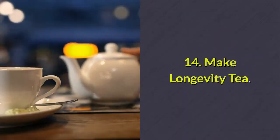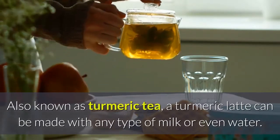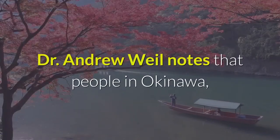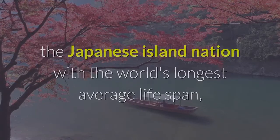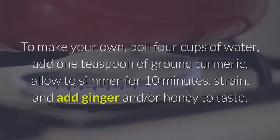14. Make longevity tea. Also known as turmeric tea, a turmeric latte can be made with any type of milk or even water. Dr. Andrew Weil notes that people in Okinawa, the Japanese island nation with the world's longest average lifespan, drink turmeric tea daily. To make your own, boil 4 cups of water, add 1 teaspoon of ground turmeric, allow to simmer for 10 minutes, strain, and add ginger and/or honey to taste.